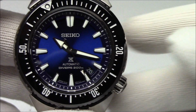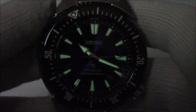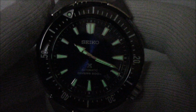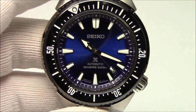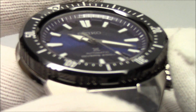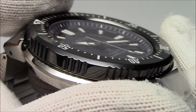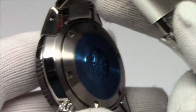Lumibrite on the hands and markers, so I'll flip the lights out. It glows very well as it should. There is a light source behind me, and I can't quite kill it, but you can see that it's going to glow very well, just like every other Seiko does. Maybe it's not the monster application of lume, you know, Seiko Monster, but easy to read. Nice chapter ring.